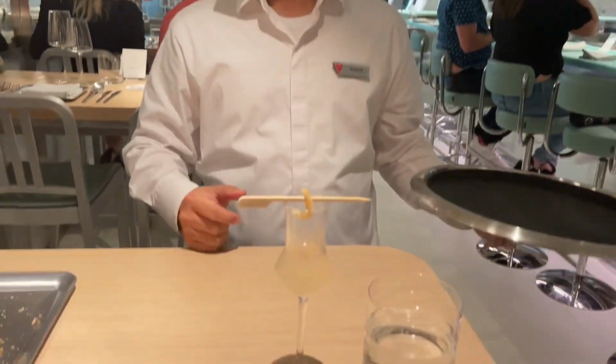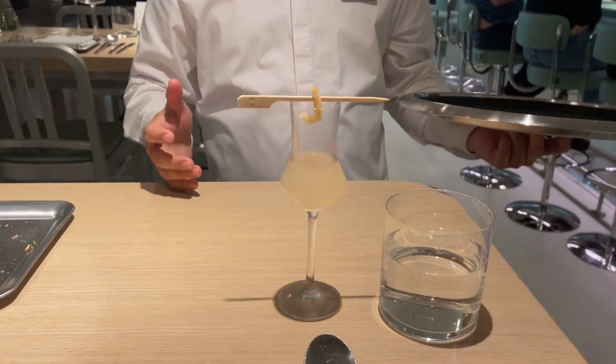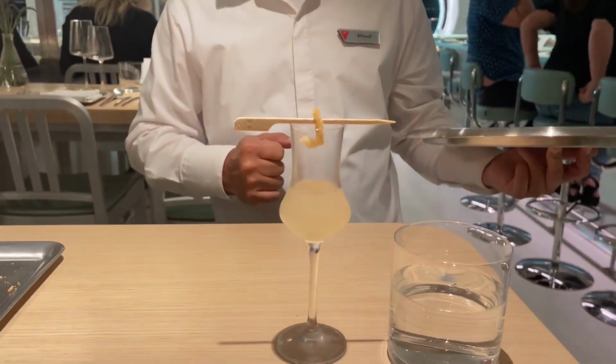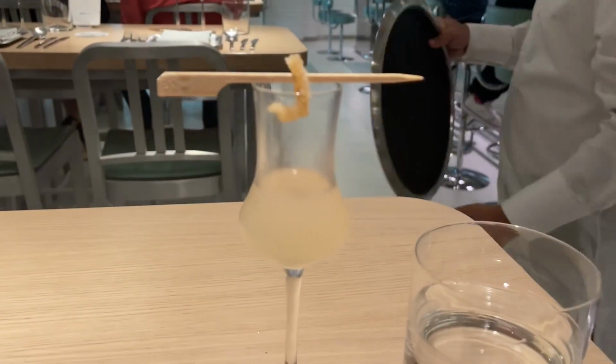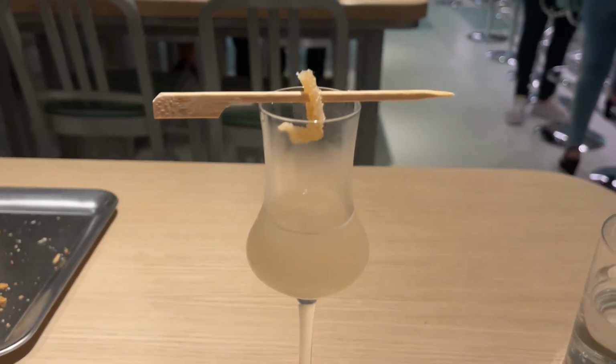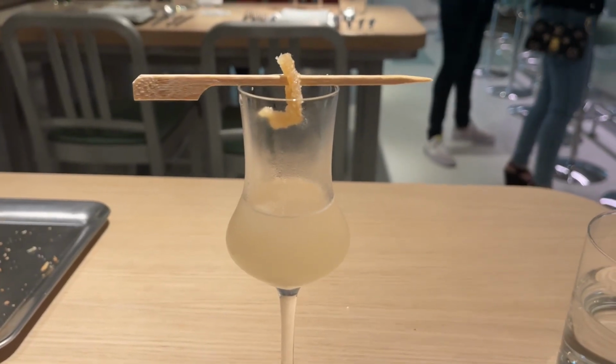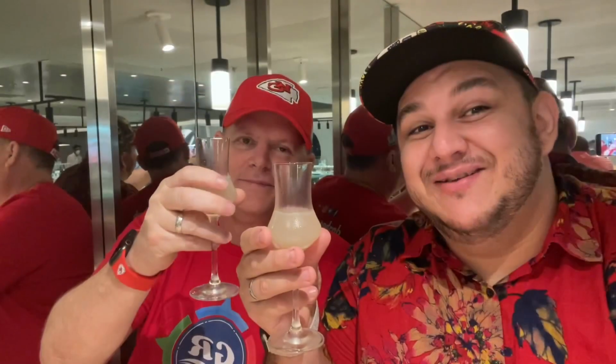It's made by the Plymouth Gin, sour cocktail, and yuzu oranges. It is a very refreshing thing. Nice. My favorite. Ginger sour. This one looks good. Take three.